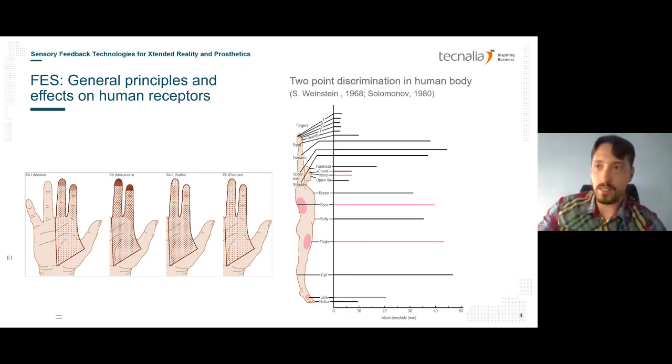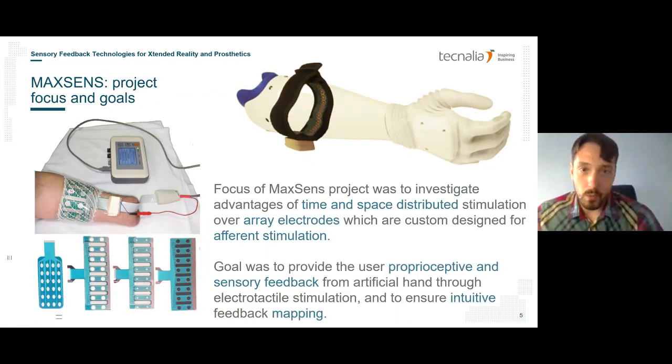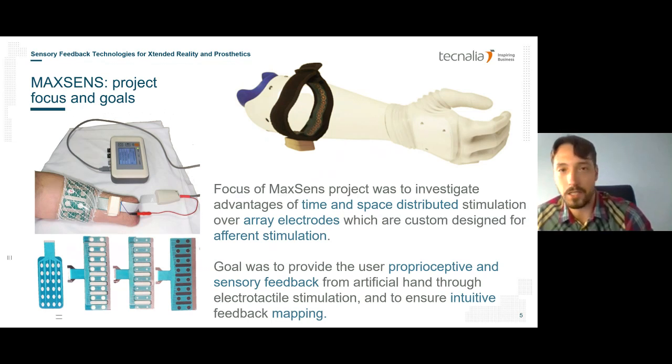So first, let's speak about the MaxSense project and what was our main idea. Well, modern electric prostheses today are basically amazing mechanical systems that offer many degrees of freedom, and in that sense they are very, very close to what we have in science fiction. But there are many shortcomings.